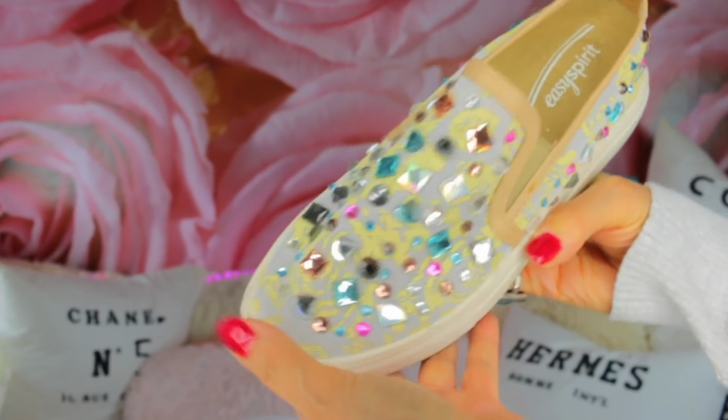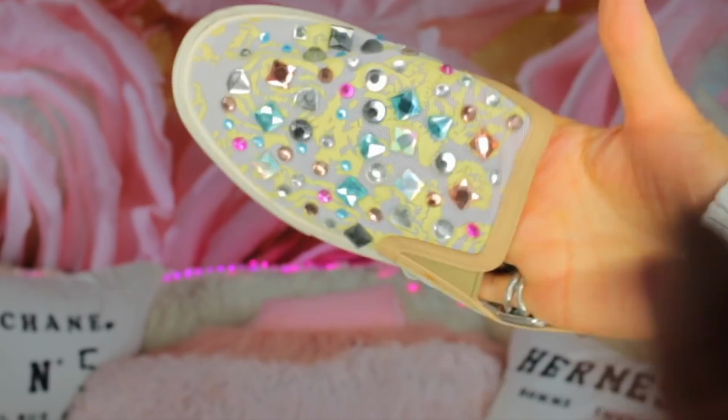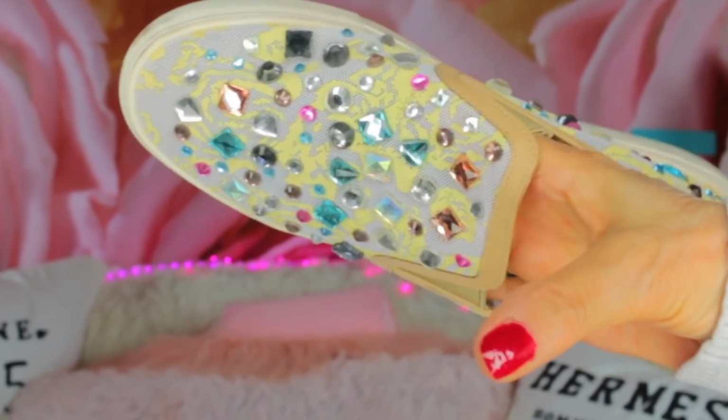Look at those big, chunky stones. And the background is mesh. Okay, let's keep going.